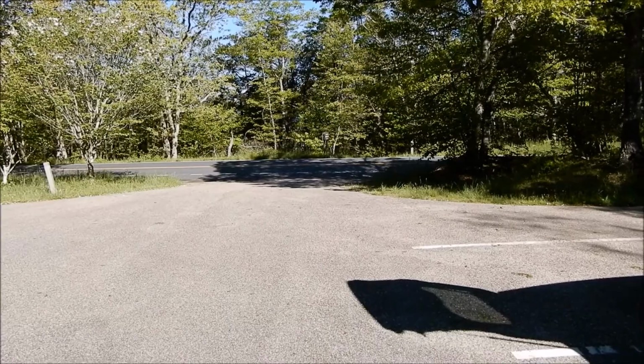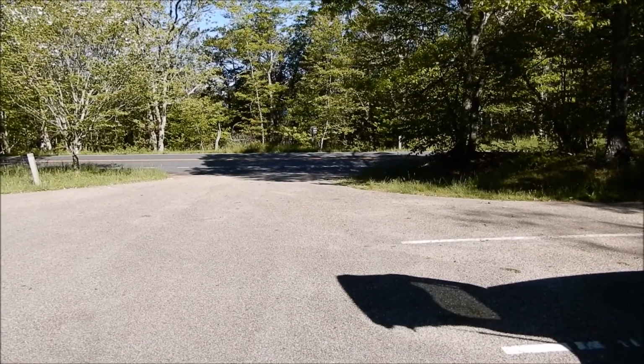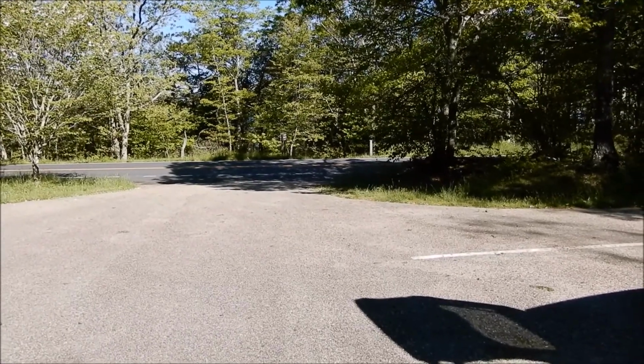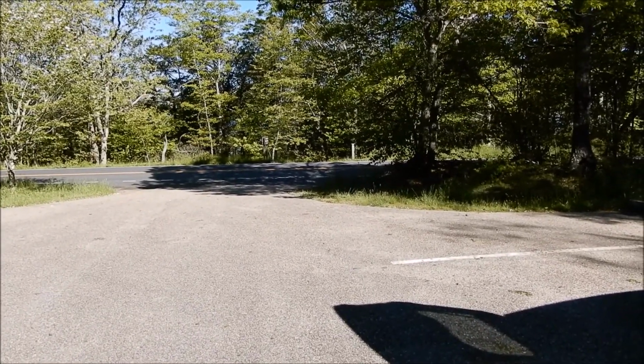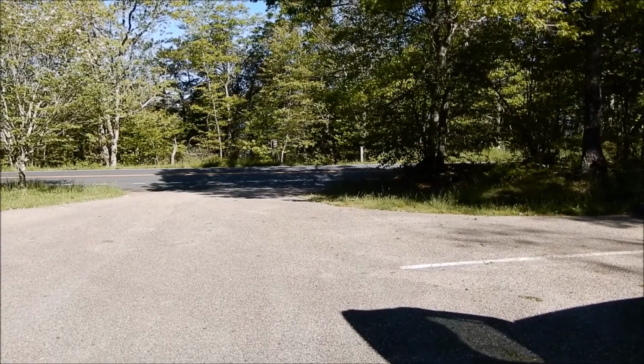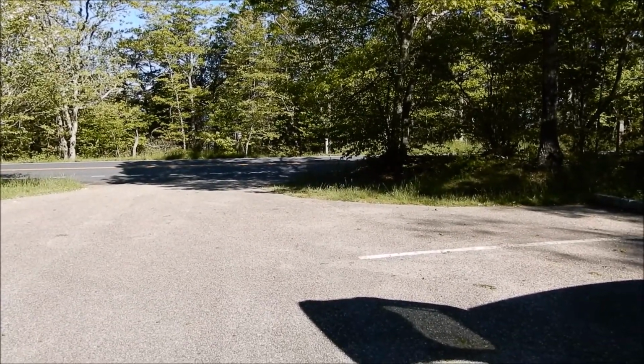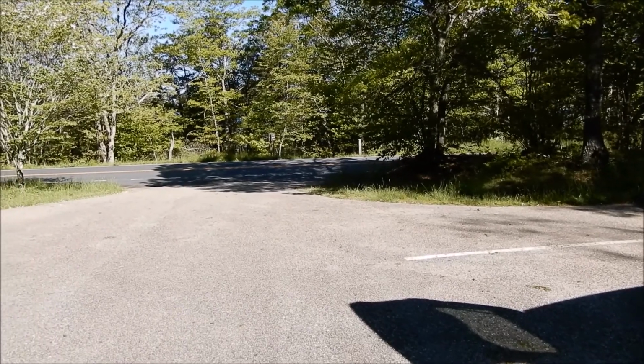There's Skyline Drive, and the Appalachian Trail crosses the mountain here at Turk Gap, and so does an old road that was here before the park was ever formed. That's looking to the west, and I am going to hike down that road. It's called Turk Gap Road now anyway.